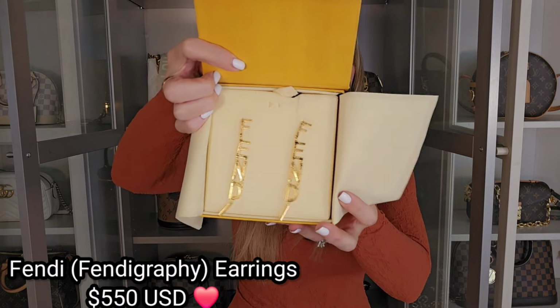I'm very happy with these, especially because I did not know the size. I did not know how big they would be. I did not want them to be too gaudy, and I'm absolutely thrilled with how they are. These are the Fendi drop-down earrings.